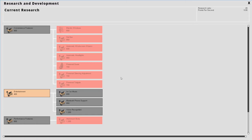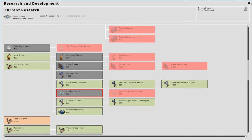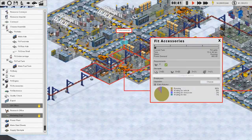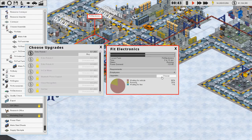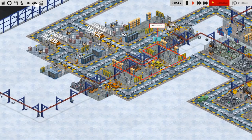Oh, we did it already, awesome. Let's go for faster... No, we have that. Let's go for faster conveyors. And let's upgrade our cars a bit. Let's go to electronics. Accessories. Electronics. Yes. You can fit... You cannot fit this. Okay, I guess that wasn't what I thought it was, but are the cars gonna be better anyways?